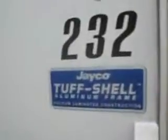sand pads on them. It's got a roll-up patio awning, and this is all fiberglass construction, really easy to keep clean, and it's got Jayco's tough shell aluminum framing, really a nice construction.